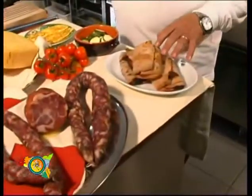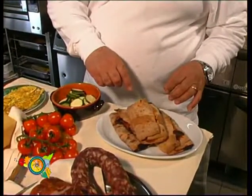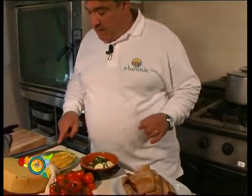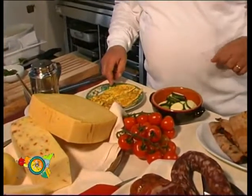Good morning. Today we eat buns, omelets, and cheeses. The buns have been made with a mixture of hard corn and are filled with onions and tomato, cooked in the oven. The omelette is very simple, where we added some courgettes that improve the taste of this frittata.